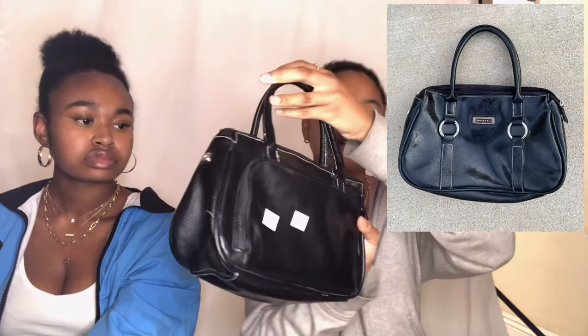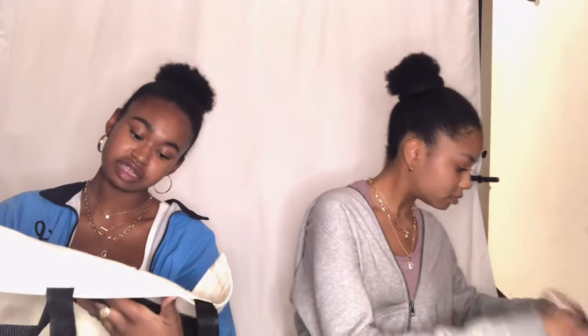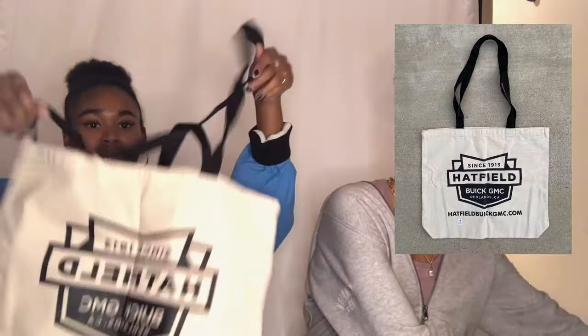So yeah, this is like a baguette bag, a mini bag that I found from Deseret Industries. The brand is Rosetti. And yeah, it's just a regular bag like this, and then the inside like that. Then I found this tote bag. It says since 1913, Hatfield Buick GMC. So I don't know where it's from, but it's this cute beige tote bag. Tote bags are really in right now, especially if they're black or beige, especially on Pinterest. So if y'all are interested in any of the stuff that we're showing, please comment down below or DM us on Instagram or message us on Depop.